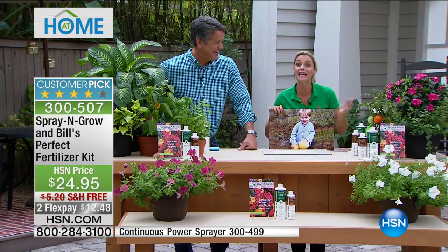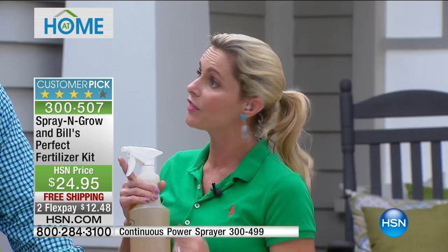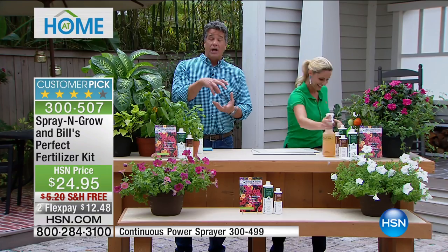Once you make your container, you have to use it. So spray it on anything that's green and grows. Start spraying your grass. Sometimes I spray my neighbor's stuff. You can pour it in a regular lawn sprayer, and you can spray it on your lawn.